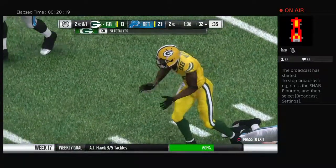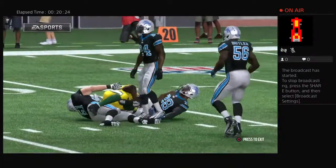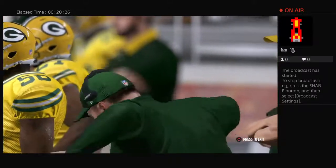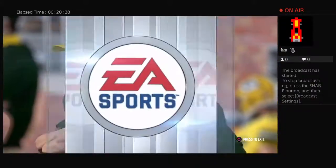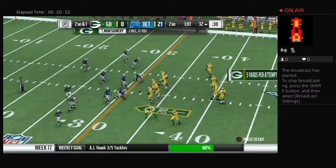And there they went, crossing route against the zone defense. What do you think of that? Takes real coordination between the passer and the receiver, because you've got to read those zones and where the open spots are and be on the same page with the guy throwing the football.